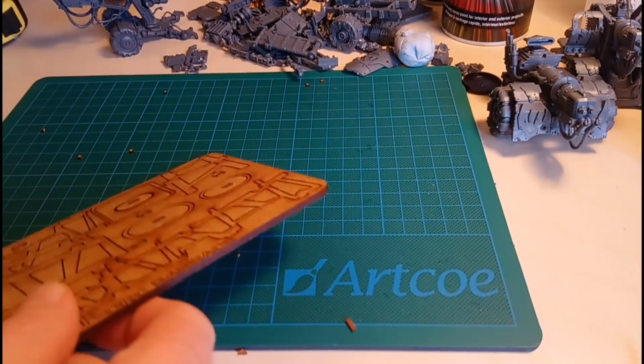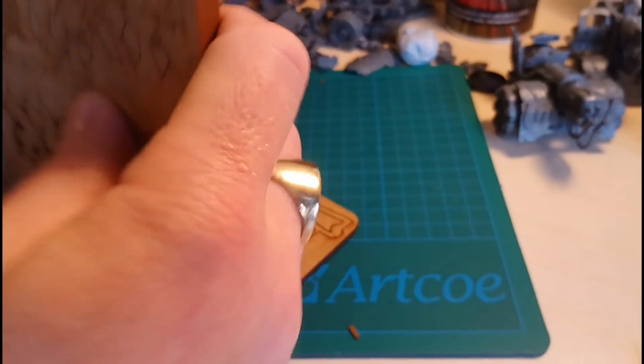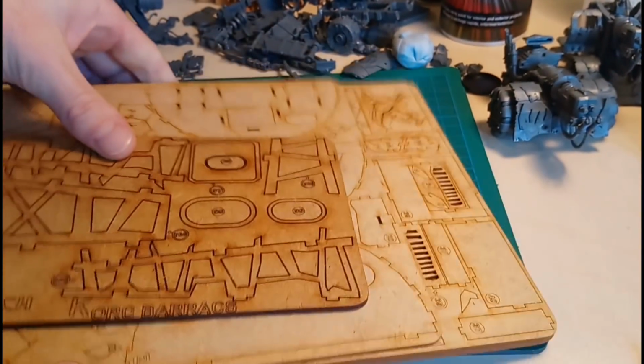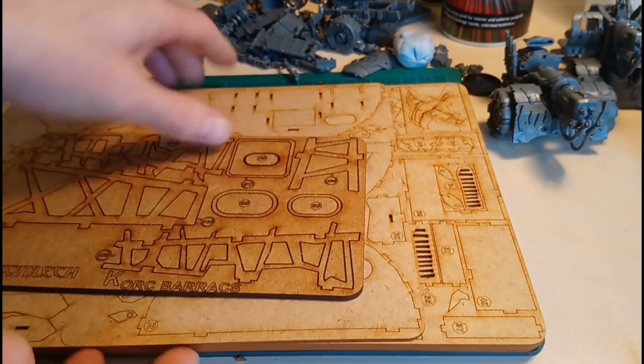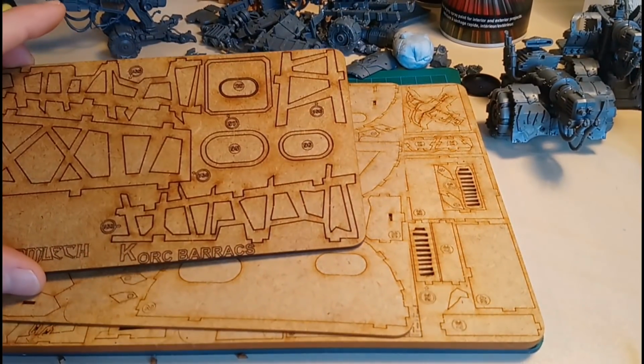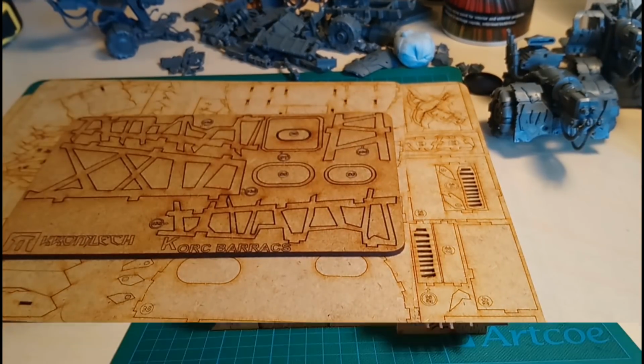Cool. So yeah, not as many sort of parts, sprues, as the Watchtower, but larger sprues. But actually, I think this could be quite a simple build. So hopefully it all goes well, goes to plan, and when I come back, I'll have something rather impressive to show you. Okay guys, see you in a sec.